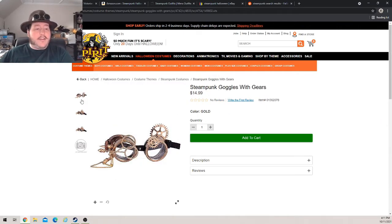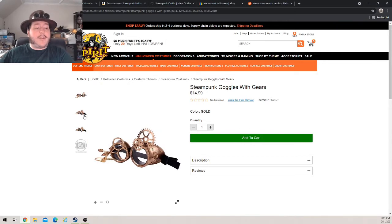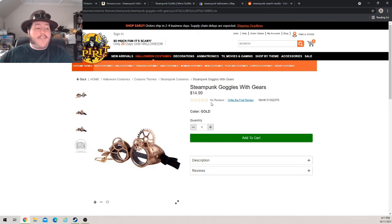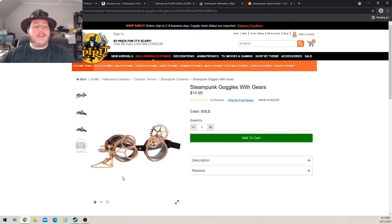Steampunk goggles with gears. These are very interesting, but again, I would be a little worried about how cheap they are. They're $15. You're going to be getting a $15 pair of goggles. On the plus side, though, if you're already down that cheap, I'm not sure there's another pair that comes with this much bells and whistles, all these kind of things. Like these are a $10 accessory on their own. Maybe at Historical Emporium. We'll check that out a little later in the video.